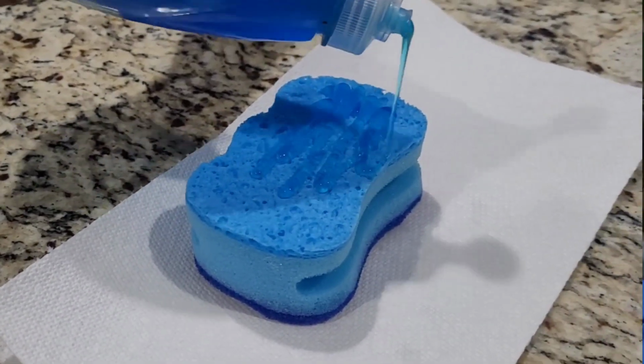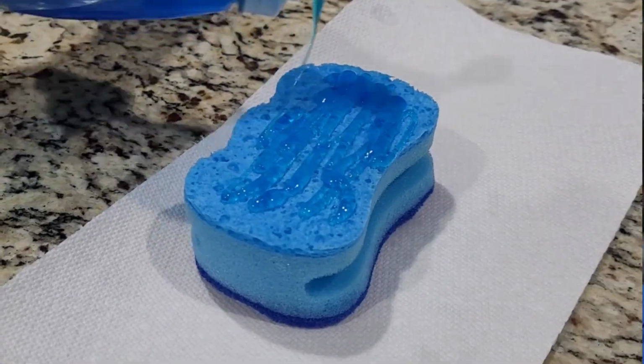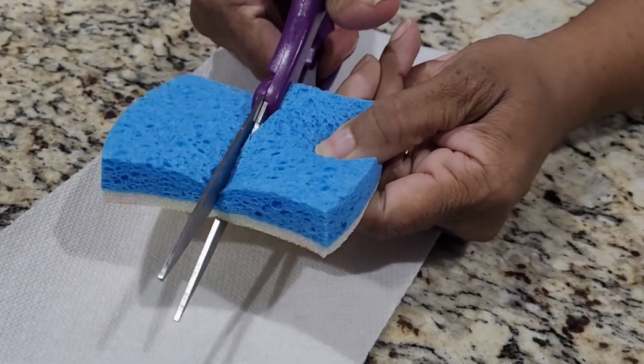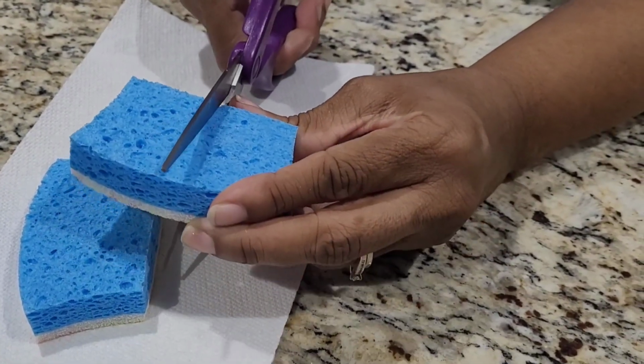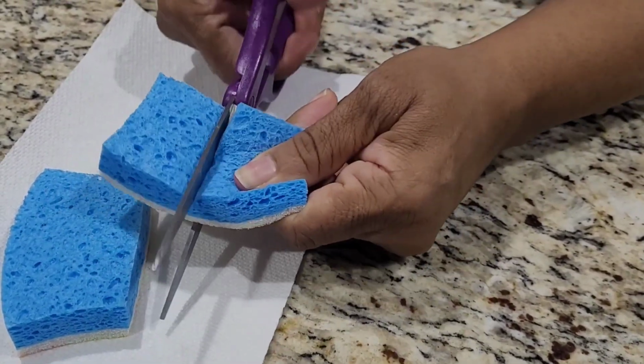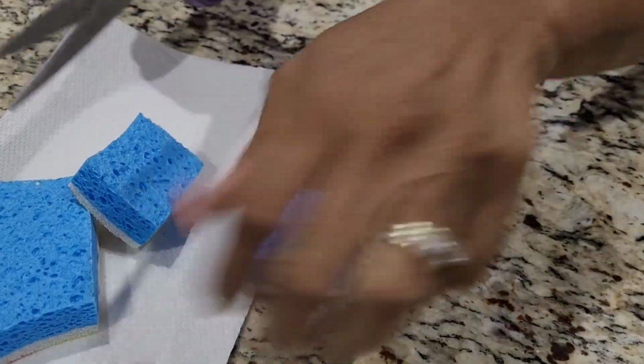So what we do is we take a dish sponge. We put dish detergent on it and cut it up. Now you have a sponge that's pre-soaked that you can just wet and wash your tumblers and your containers.